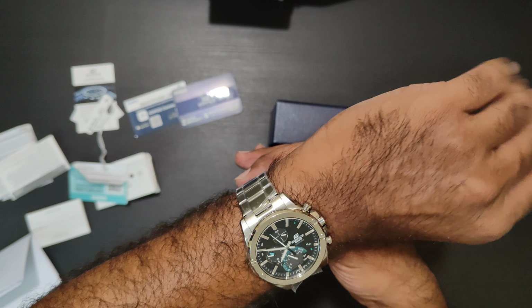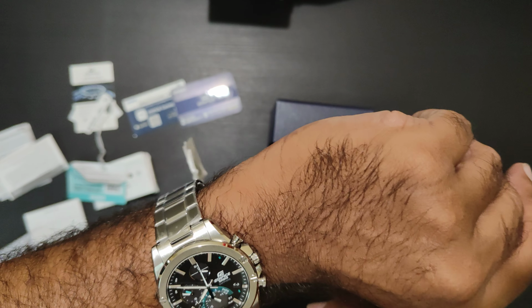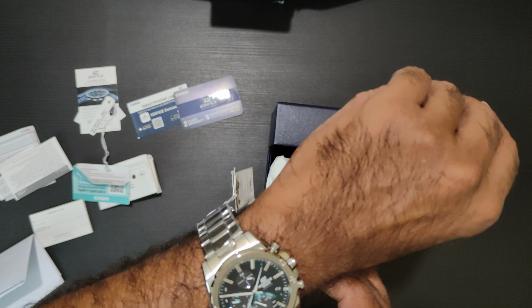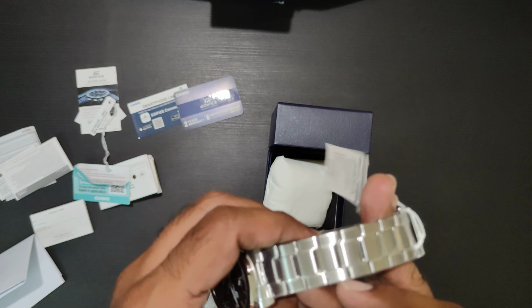watch is a little bit big, but nice looking nonetheless. So this is in turquoise and this is in blue. So need to get to the operations of this. There are a lot many other videos which you can refer to.